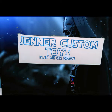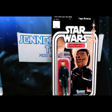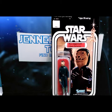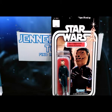Number 5, also one of my favorites. I love this little guy. That's my own custom card there, but that is, as you know, Blue Snaggletooth. Now those didn't come on cards. They came with the Sears exclusive Cantina set, the cardboard backdrop thing. Anyway, you can't get that mint on card, but what you can do is get it still in a Kenner baggie that it came with.